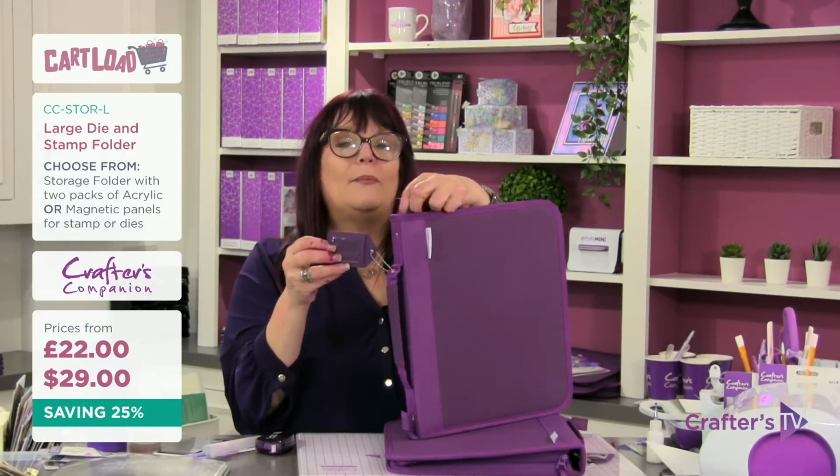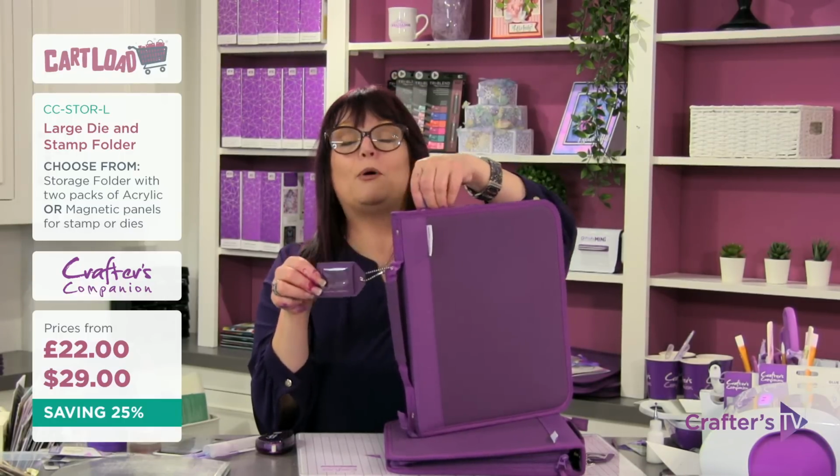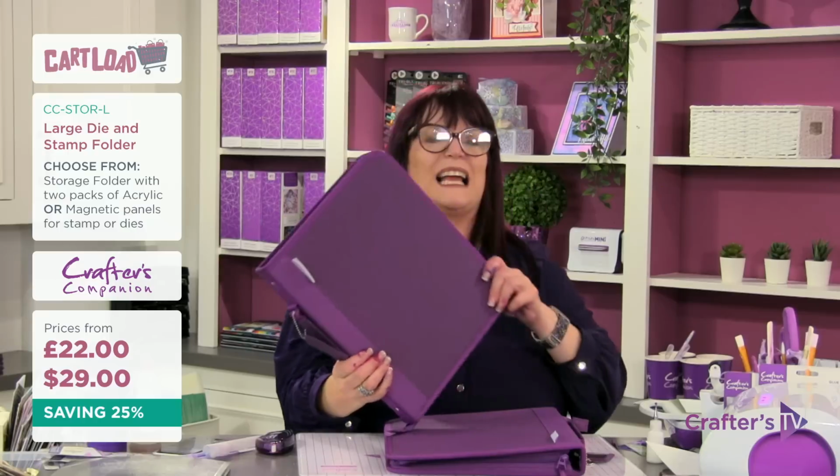And I know a lovely lady from Chesterfield called Bev, she does this. She puts everything into her storage, labels it all up so she knows exactly where everything is. She's so organised, I could take a leaf out of her book.